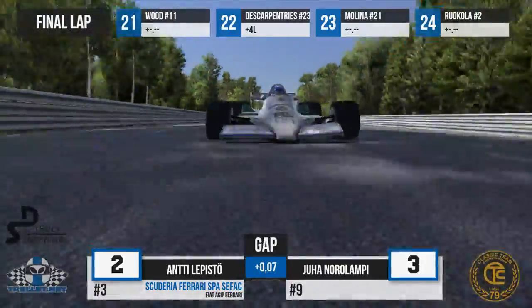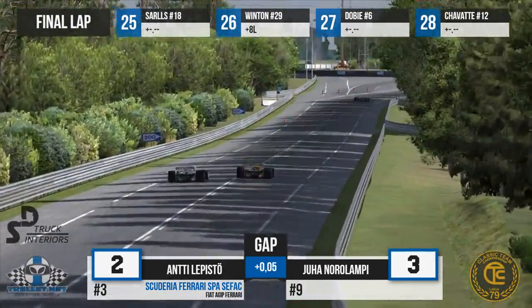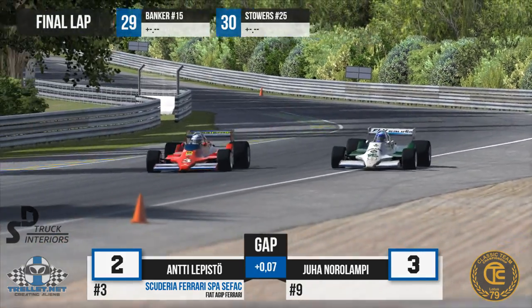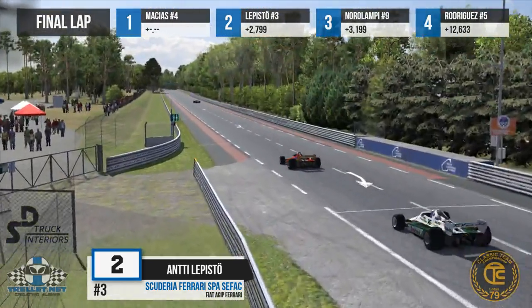Attack Antti now, where will he go? Left, right, center, not center hopefully, at least. So Juha goes to the outside, to the left hand side. Antti is still ahead, coming into the braking zone. Juha brakes later on the outside. They're side by side, coming into the braking zone. Juha knocks out the cone, and he is not able to get it done, at least at this stage.